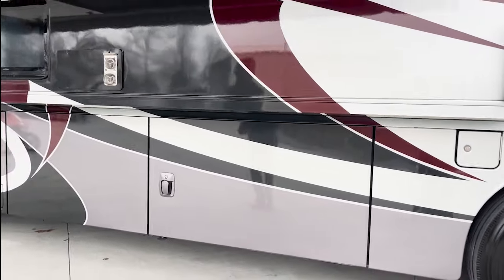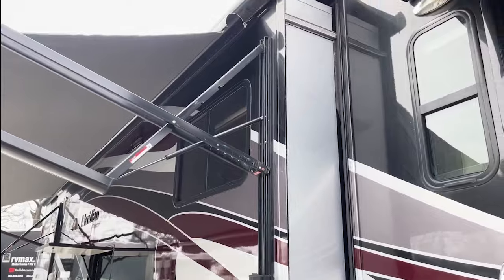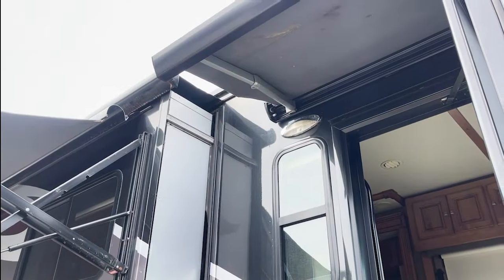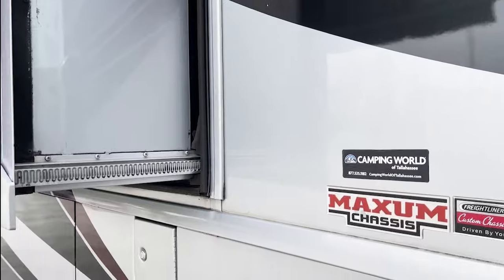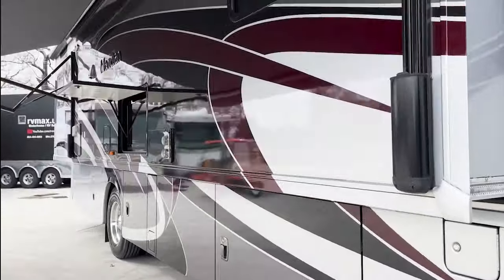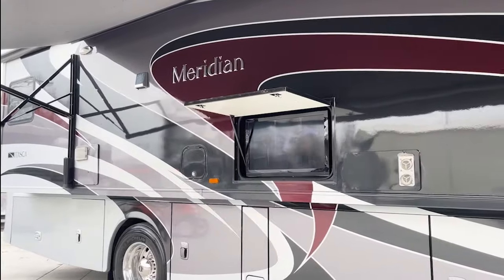All right, so electric awning with a wind sensor, and you got an electric entrance awning. So it is on a Maxim chassis, what they call. It is on a Maxim chassis. It came from Florida. All right, so this completes our outside video tour. Let's go ahead and show you inside, and then we'll test drive it.